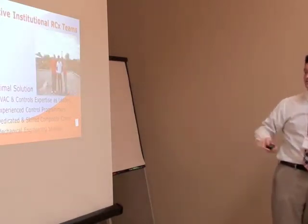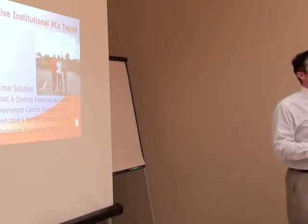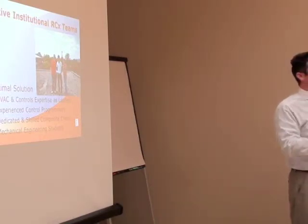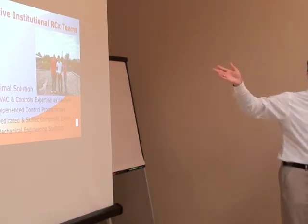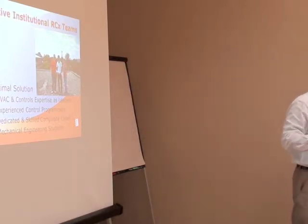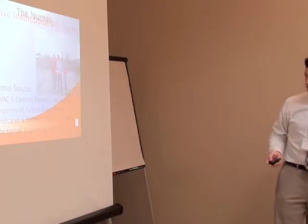And then we also have students. We have an internship program where we hire 3 or 4 students every semester and through the summer to help us do work. They create color-coded floor plans to know what air handling unit serves what rooms. They're out verifying where the thermostat is on the wall, taking pictures of the equipment so we can create a master list for the building facility manager. We have them do just about everything we can encourage them to do to gain experience in this.